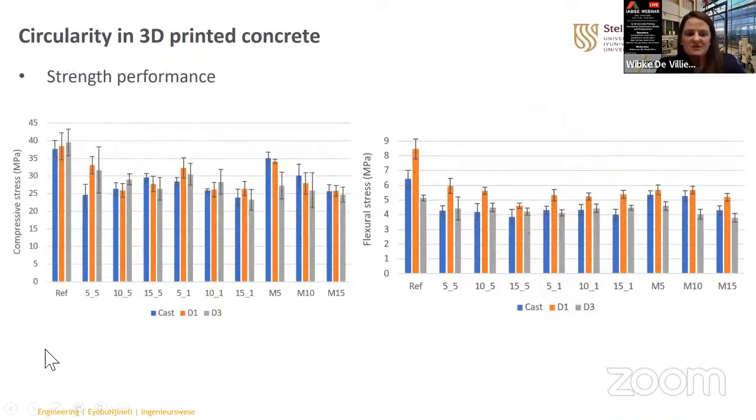And then on the strength side, still here with the recycled plastic aggregate mixes. On the left, we've got the compressive strength, and on the right, the flexural strength.